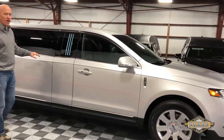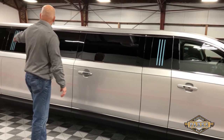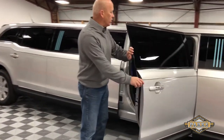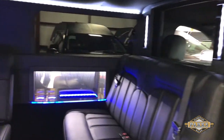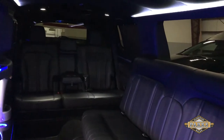Take a look. This is a five-door. So you have two doors up front, two in back, and one in the middle here. Great for loading and unloading of your passengers. You can take a quick look. We're going to take a separate tour of the interior. All the lighting. This is an eight-passenger vehicle. You got seven in the back, one up front. Plenty of room.